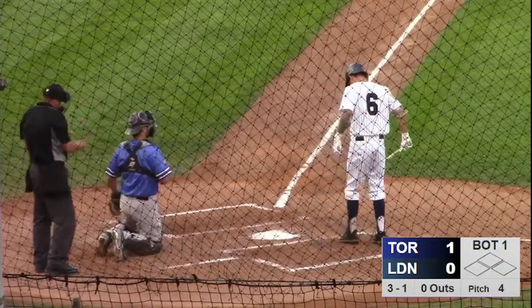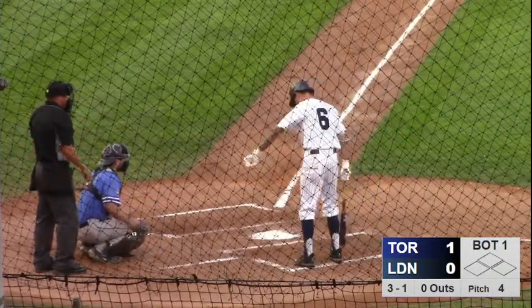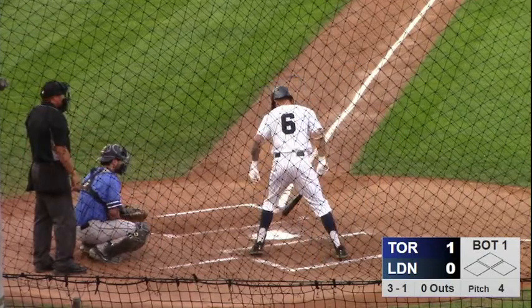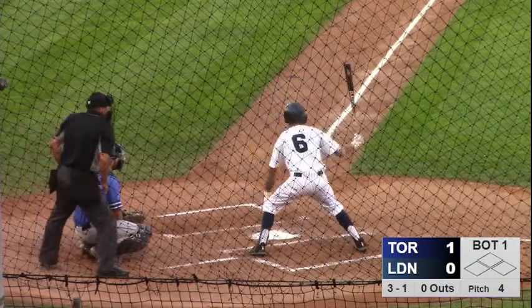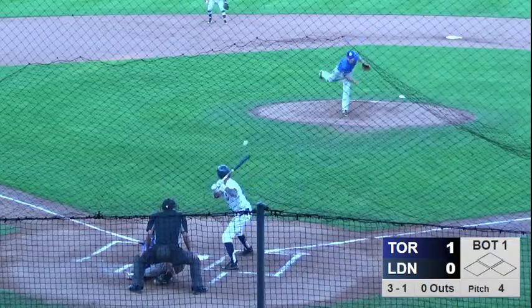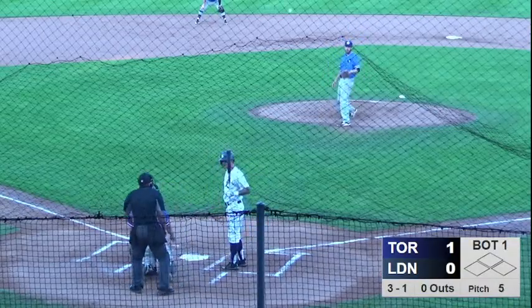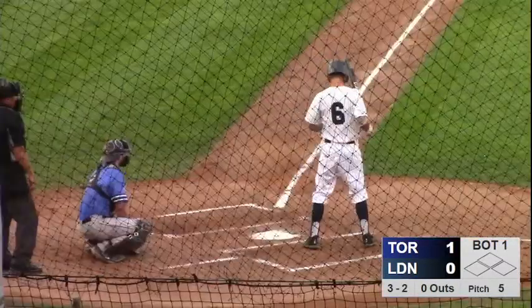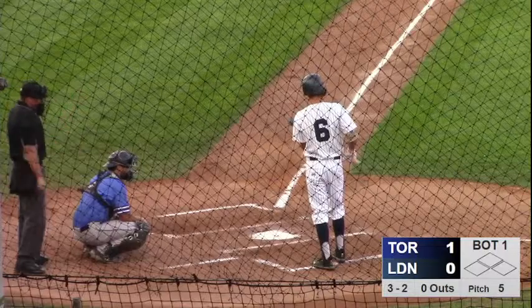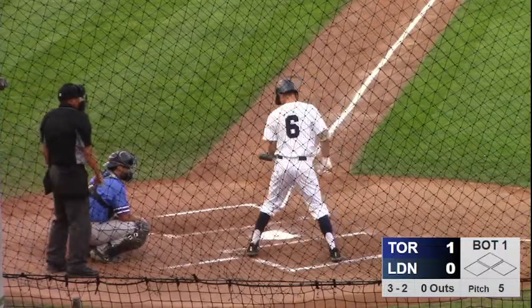One of the more interesting numbers with Chris McQueen is the fact that he has 7 walks to just 2 strikeouts. He's a very patient guy, and when he gets himself into tough counts, he battles. Here he's up 3-1. If it's not his pitch, he's not going to swing at it. The 3-1 pitch is there for a strike. McQueen just nodding in agreement there, figuring out where the strike zone will be tonight. It's a full count here on Chris McQueen.